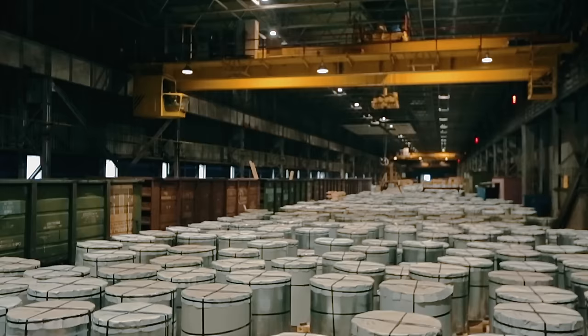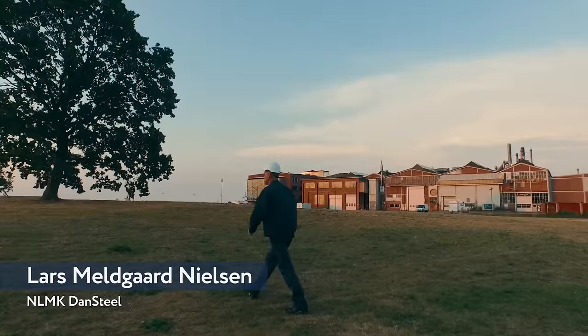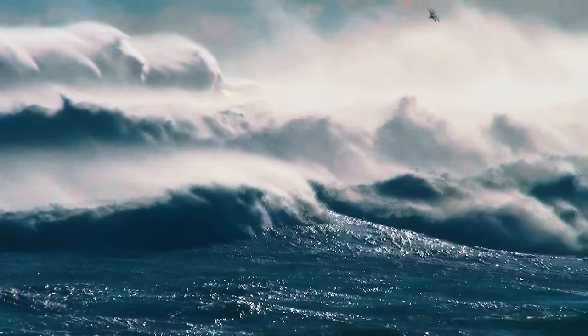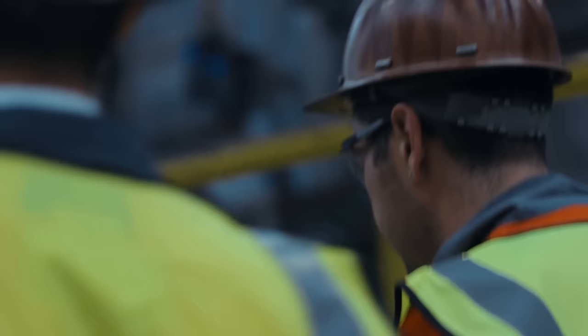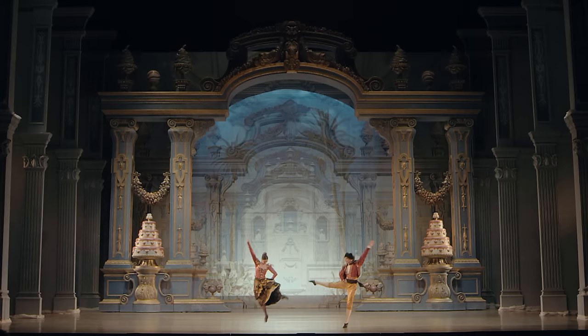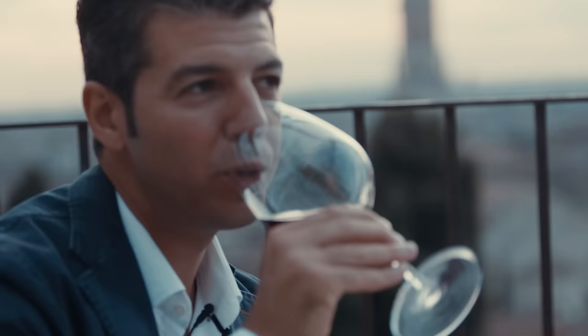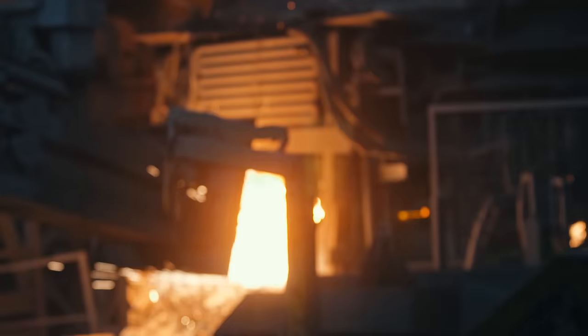What makes steel special? What makes steel strong? What makes it resistant to seawater, wind, and frost? The same thing that makes our hearts beat faster at the sound of symphonic music, enjoy the taste of a fine wine, and marvel at a beautiful sunset.